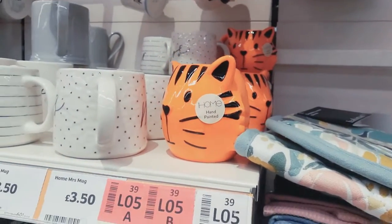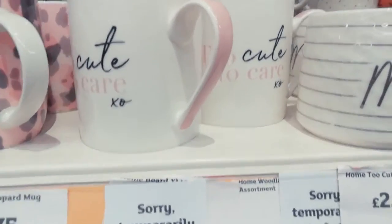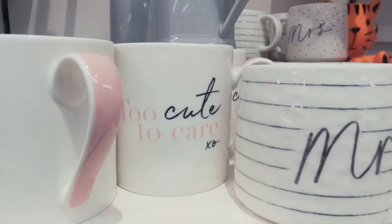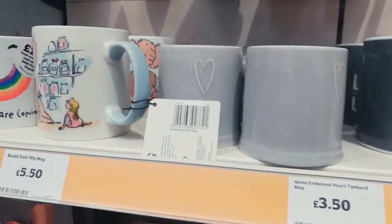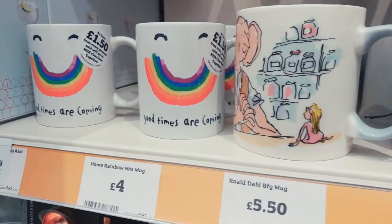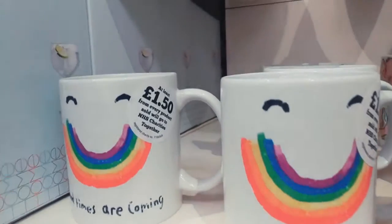Here are the mugs, by the way. They always have a big selection in Sainsbury's of mugs. This one is Too Cute to Care. I like the colours and I like that. I love words as well, so if you're like me, you'll probably enjoy looking at all the different mugs they have. BFG there. And this lovely rainbow one, which is a smiley face.